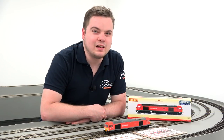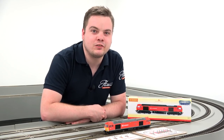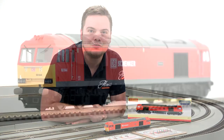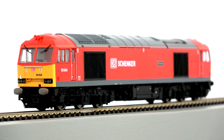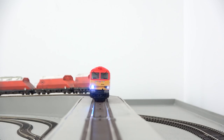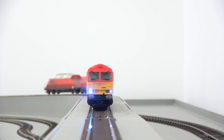Hornby's 00 gauge Class 60 locomotive in DB Schenker red with full TTS sound is available to order now for £184.50. 100 Class 60 locomotives were introduced by British Rail in the late 1980s and early 1990s for use on the country's heaviest freight traffic.